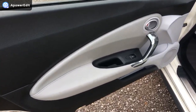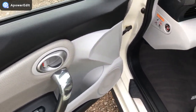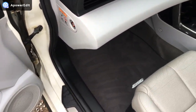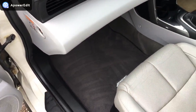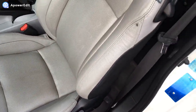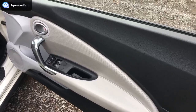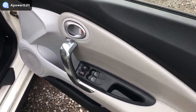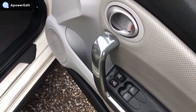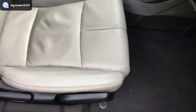Passenger door card, all very clean and tidy, even little recesses. Lovely, good set of original CRZ mats in very nice condition as well. Front passenger seat, it's in excellent condition. Driver's door card, again, kept very nicely. All the switches and recesses again, all very clean. Driver's seat in very good condition.